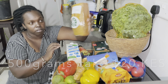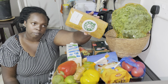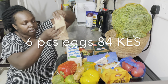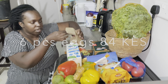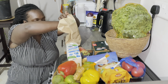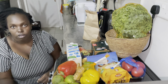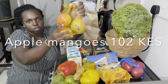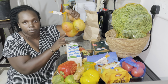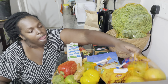Okay, for my teas, the lemon. I wanted a carrot one, but it's lemon, freshly baked from the supermarket. These are eggs, 6 eggs, because I told you I'm living alone, and I'm also traveling. Mangoes, apple mangoes, they are really available. I like this type when I'm making juices. They smell so nice and they are currently in season.